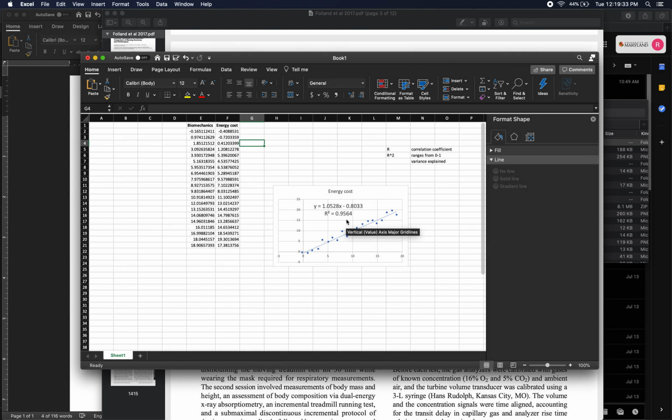Okay? So R² here can range from 0 to 1. If it's 0, that means none of my variance on my y-axis values is explained by my variance on my x-axis values. Basically, from this relationship, I wouldn't think that biomechanics relates to economy at all if R² equals 0. If R² equals 1, that means all of my variance on my y-axis is explained by my variance on my x-axis. That's not a case that you'll typically ever get in reality with human measured data.